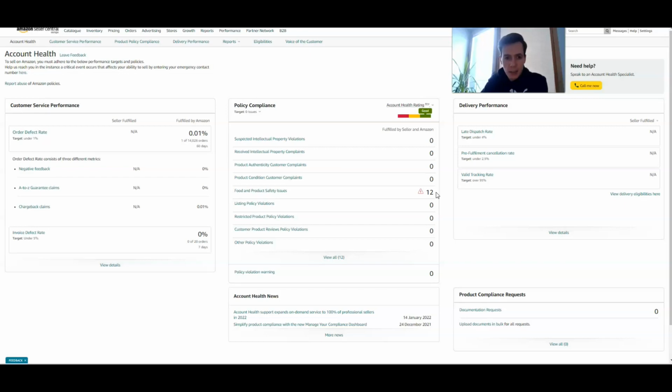yeah, it's just something that is now coming up. I used to have a pretty much clean slate here. I think 7 was the worst. I had maybe a couple of these, some of the less important ones where they just delete the listing. I've had some suspected ones before. But yeah, obviously this kind of one here is, and this one is obviously the worst. You don't really want to be getting any of these at all.